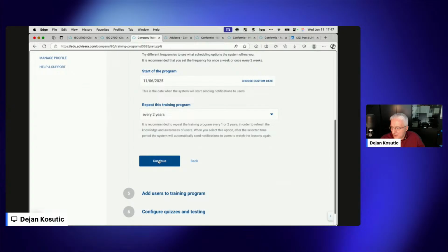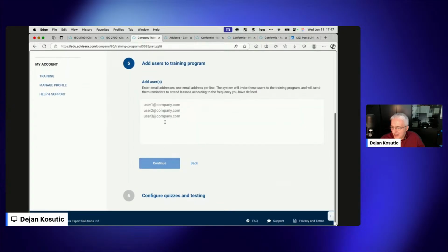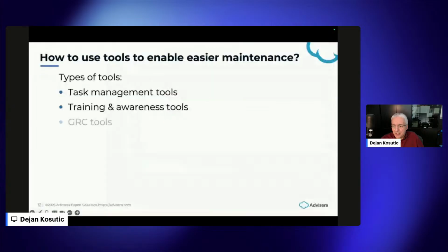Then click continue, and then you enter the email addresses of the people that should be part of this program. You can of course enter several email addresses here, and then what happens, this training platform starts sending these email notifications once a week or whatever frequency you set, and then you can measure if these employees really watch these videos and what was the score. So it's very easy actually to organize training and awareness there.